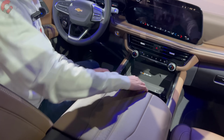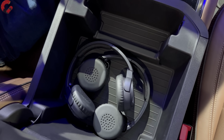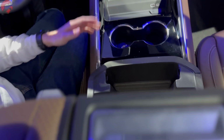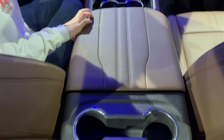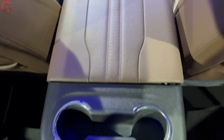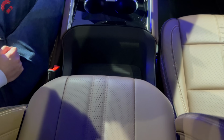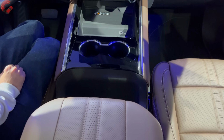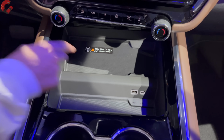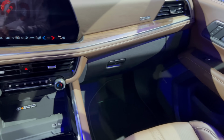Now, storage, of course, is a main thing in any Tahoe or Suburban, and we continue to have a massive center console. As you can see, lots of space on board. This does also have the sliding console, so you can push this back. And then we'll also reveal the special hidden compartment for all your secrets. You can stick in there, and no one will know that they're in there. Up in front of that, of course, you do have your two cup holders. You've got a nice little storage area up there and a very large wireless phone charging pad, as well as an assortment of other storage cubbies in the door trim.